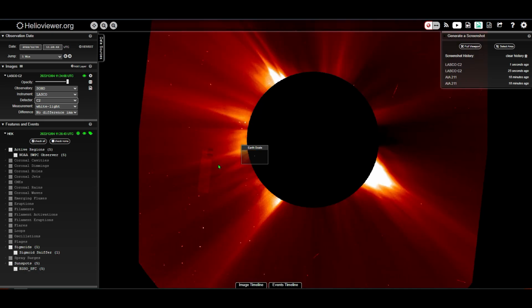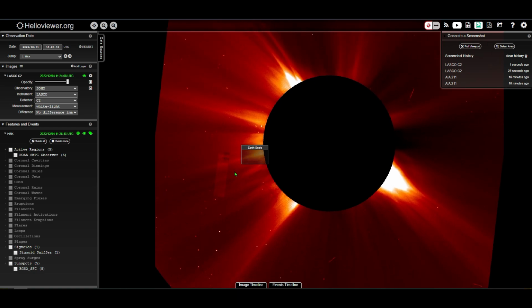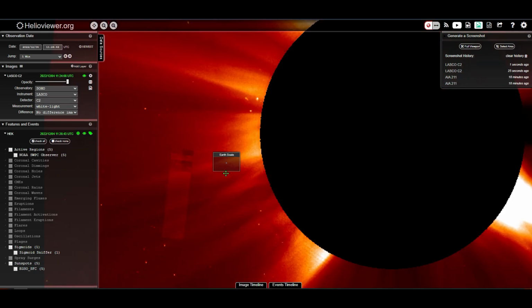Now, as I zoom in, you're going to see this box called Earth Scale, and this is used to show you how big the Earth is compared to the sun. This black ring is set here to block out the glare so we could see what's happening on the corona of the sun, which is the outermost edges. That's how we see our CMEs or any sort of eruptions that come from the surface of the sun.